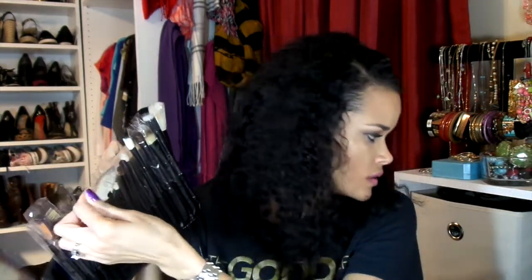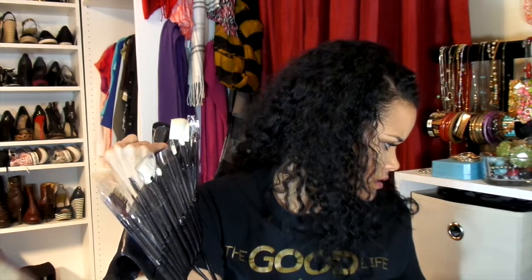Eyebrow comb and brush. This is a flat angled brush for eyebrows or liner. Lip brush, spoolie. This is just like a little smudge brush. A fan brush. I actually don't own one of these at all. So maybe highlight. This is like a pencil brush. Kind of like MAC's. Is it not 217? Is it 217? This can bother me. Anyway, okay.